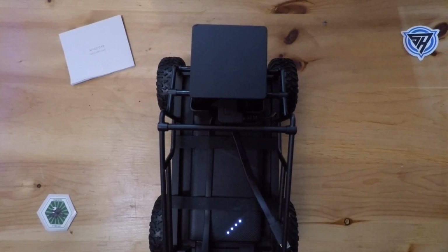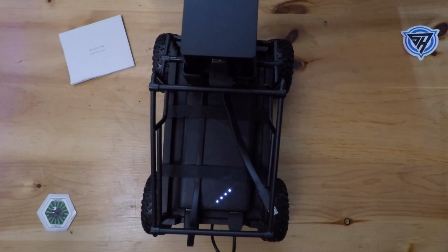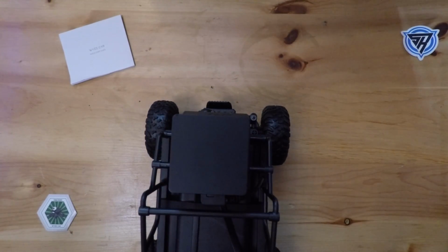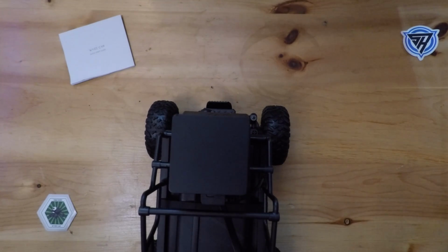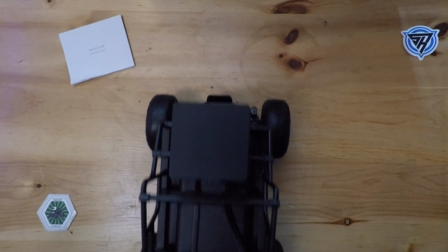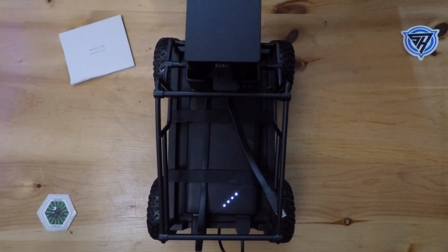It sees the camera, and there it is. Headlight on. It's got a little horn. How cute is that? Alright. Looks like the next step is going to be to take this bad boy outside. See you there.